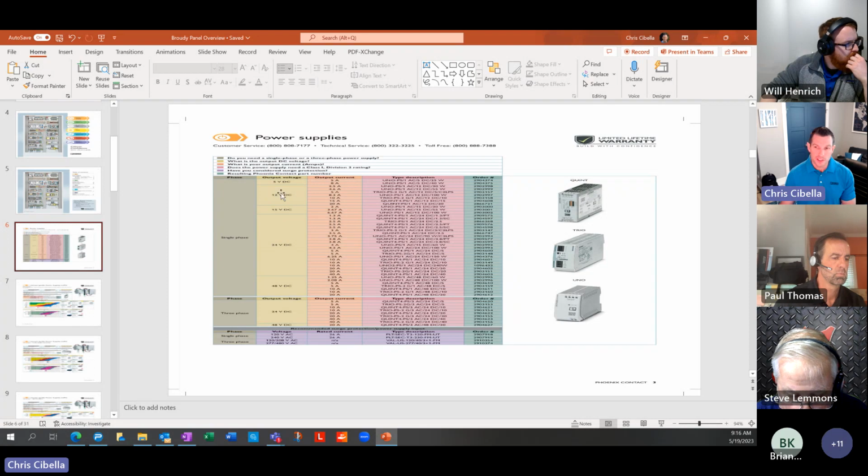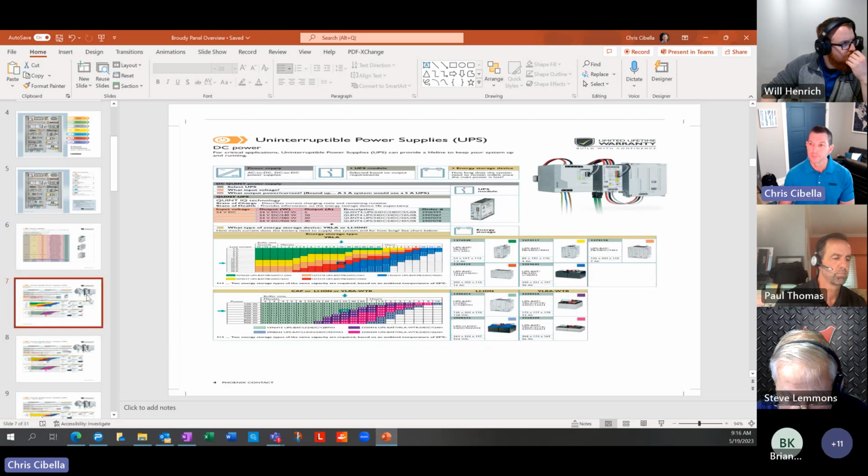And again, this is just a snapshot of these power supplies that we have. We have a lot more to offer. Just like the other pages I'm going to show you, they are not everything in the portfolio, just high runner part numbers.